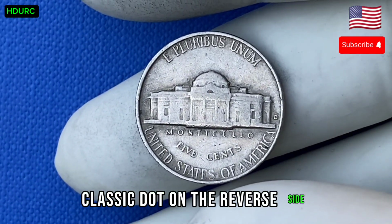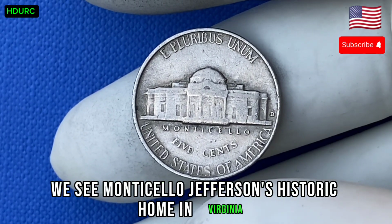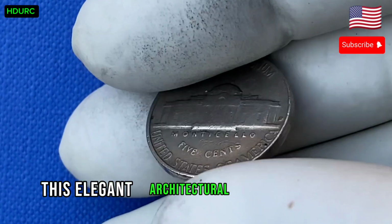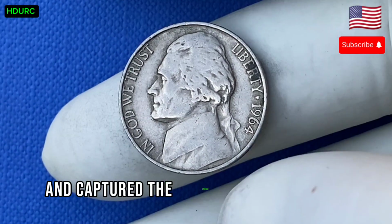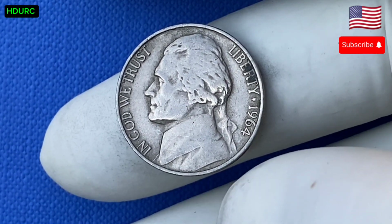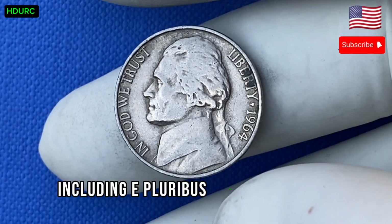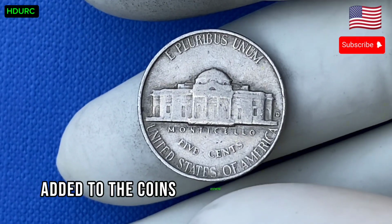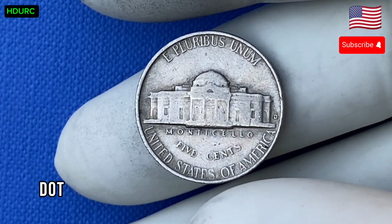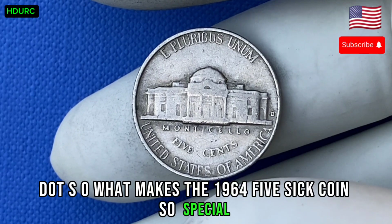On the reverse side, we see Monticello, Jefferson's historic home in Virginia. This elegant architectural depiction was also the work of Schlag and captured the essence of Jefferson's legacy. The inscriptions surrounding Monticello, including E Pluribus Unum and United States of America, added to the coin's aesthetic and symbolic appeal. What makes the 1964 5-cent coin so special?